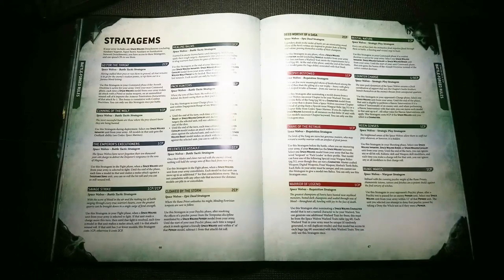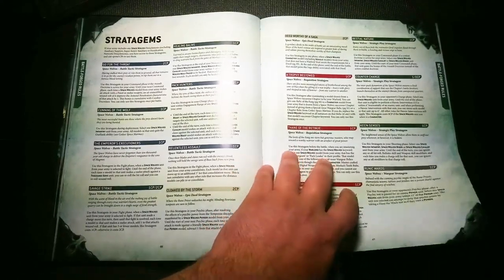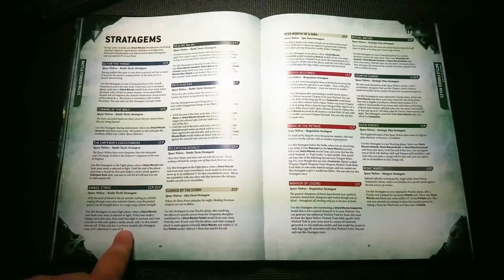So good for giving a little bit more anti-psyker to your Space Wolves. Maybe if you don't take a Rune Priest, or it just gives you a little bit of leniency there. I should actually mention Savage Strike.